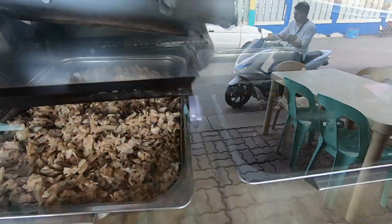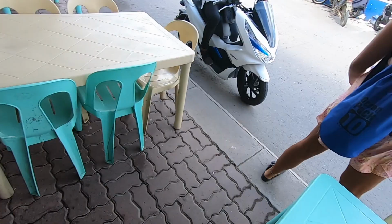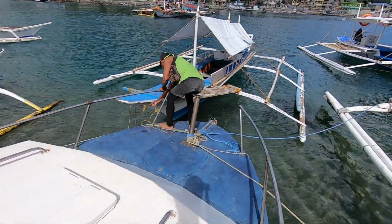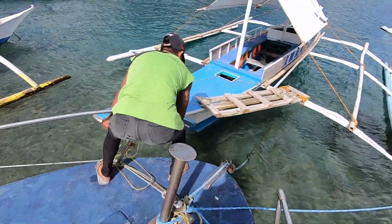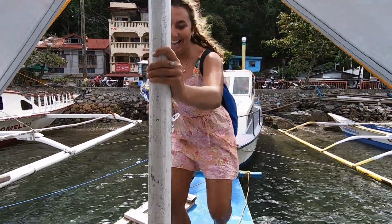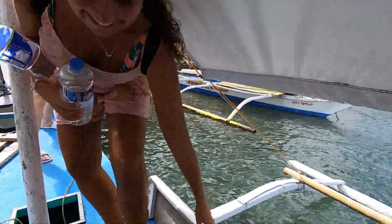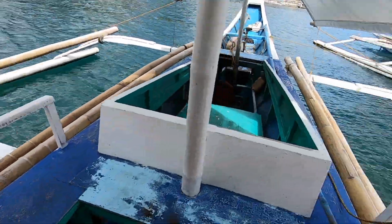Ready to go. This is our lunch we had today for our island hopping. In the bag, isn't it? Piping hot food in the bag. It is indeed. It's going to be lovely and warm when we have it in about 3 hours' time. Here she is, on the blue cruiser. Cutest boat of all time.